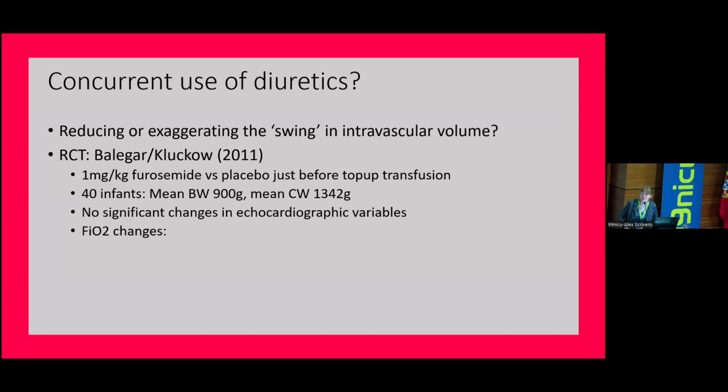So what I mean by that is you're giving them a large increase in volume, you're then giving them diuretics, which take a while to work, and it actually gives them a huge increase in circulating volume and then kind of a rebound decrease, which may be worse than no diuretics at all. One RCT back in 2011, done in Australia, 40 babies only. They were given 1 milligram per kilogram of frusemide or placebo just before a top-up transfusion. And they looked at echo values before, during and after the transfusion and found there was really no difference.